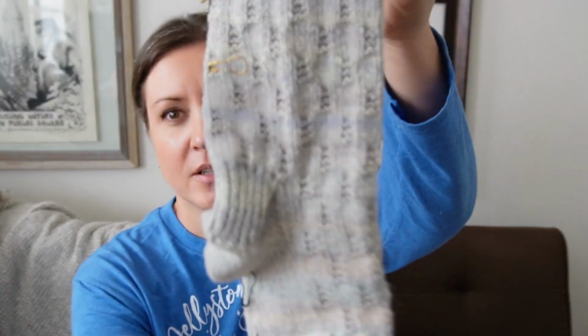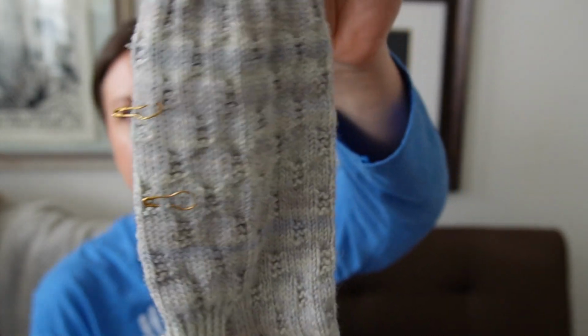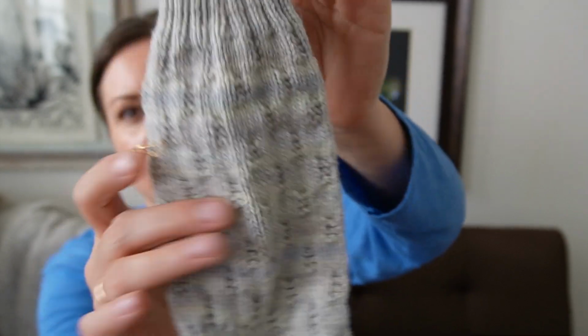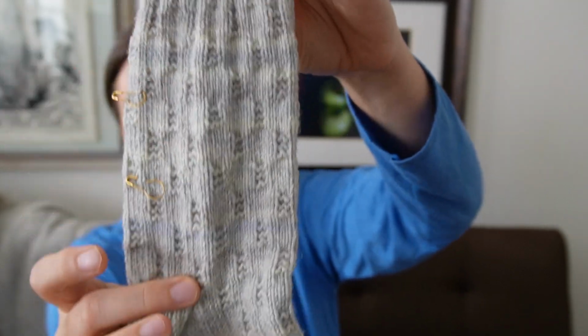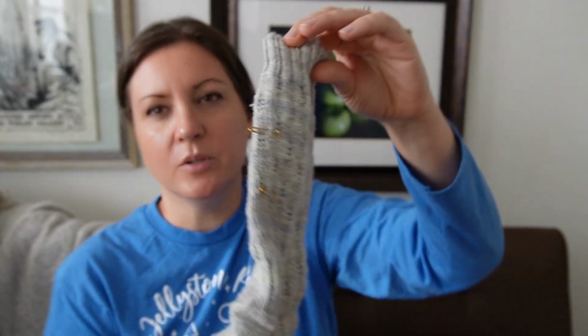Then I have the Austin sock that I finished. This is also in Patons Kroy sock yarn, and this is the colorway Seashells, and it has a subtle little striping effect going on. This is just the one sock, so I have to cast on and finish the second sock of this. And this is a really nice thick sock. This is almost like a slipper sock.